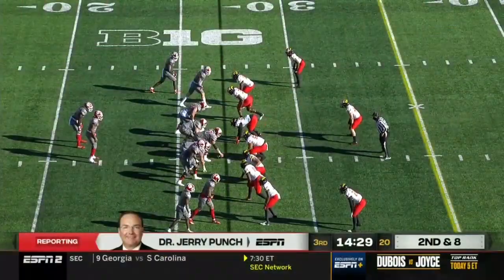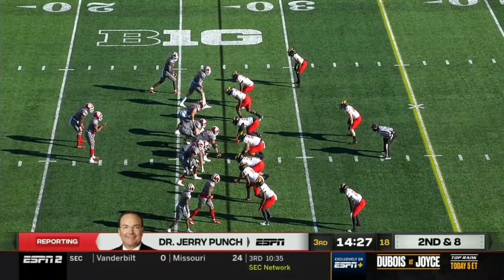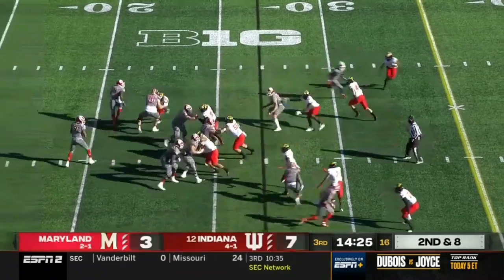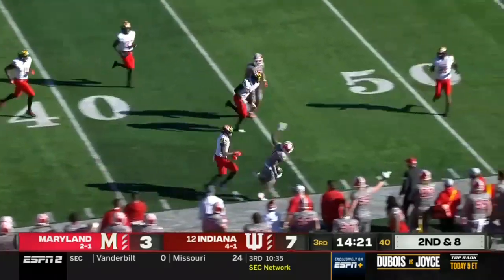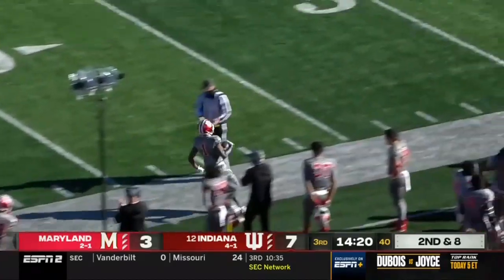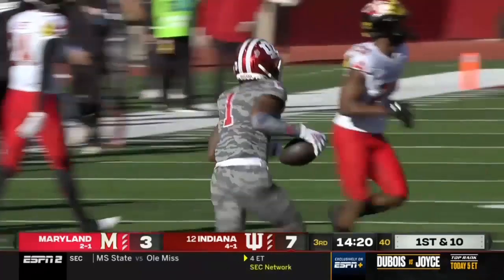Got to get some yards, got to make first down work for us and be able to stay in front of the chains if at all possible. It didn't happen in the first two quarters. We'll see if it does in the final two. Off the quick reception, there's a grab for Whop Philyor.